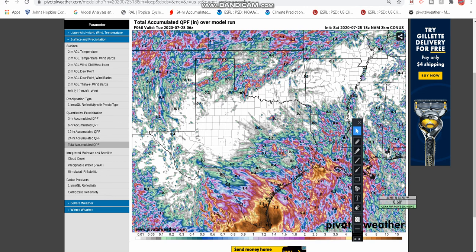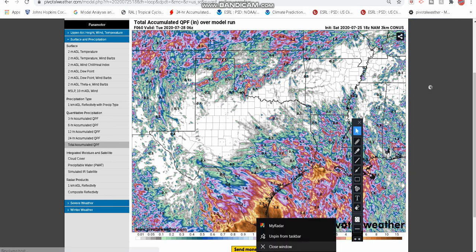So before I go, I'm going to take one last look at the radar here for you guys. I'm going to use the My Radar app that I do use sometimes.